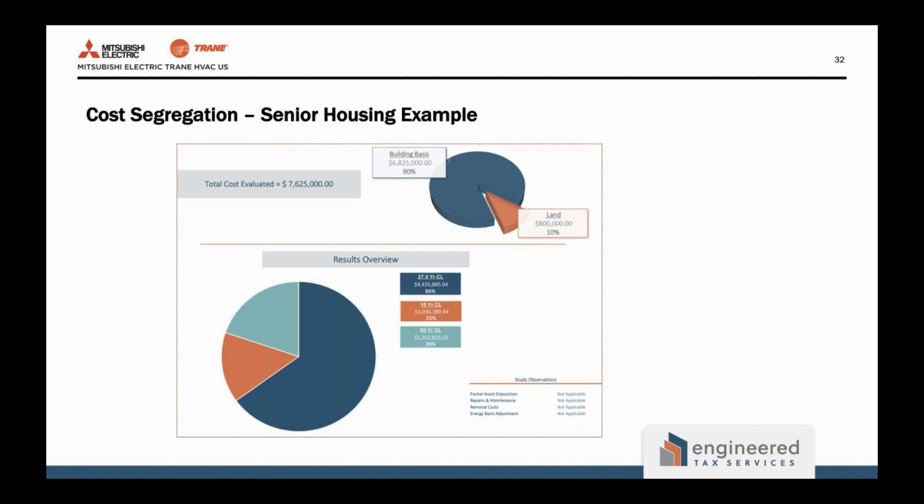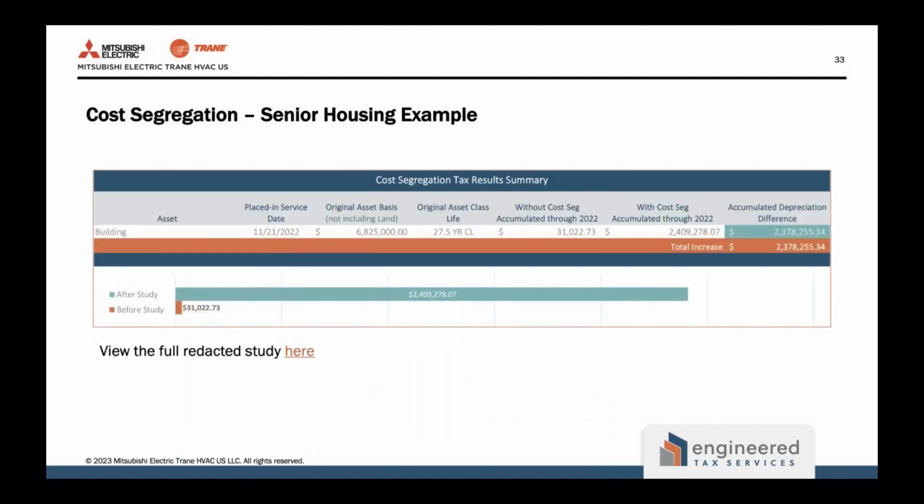The IRS prohibits us from determining land values. So we advise our clients, let's check your tax card, go back to an appraisal, loop in your CPA, and let's get the appropriate land value in there. So it's showing a purchase price of $7.6 million. We took out the $800,000 for land, and the rest gets divided into 5, 15, and 27 because this is residential. And in the next slide, it'll show the financial breakdown.